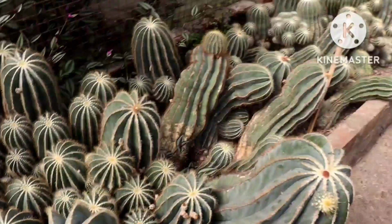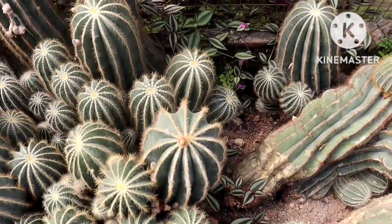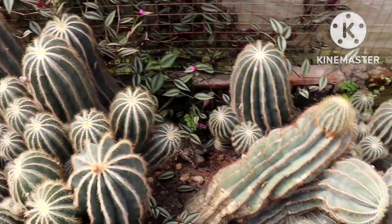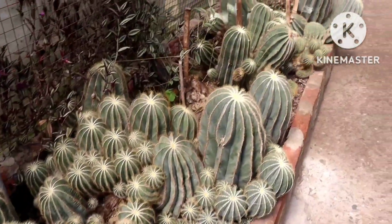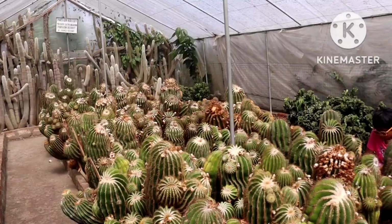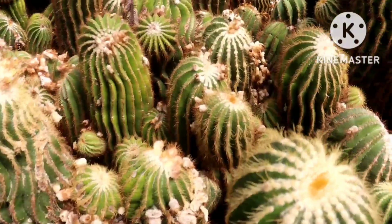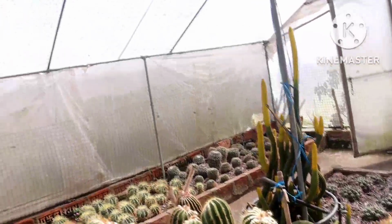I have come to this place a second time, and last time I came here in 2019. When I came to this place I was amazed at how large a collection one place could have. So this is a huge collection, and very old plants are there. And new plants are also growing in this shade.